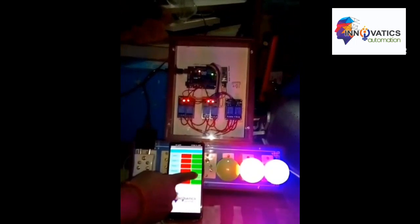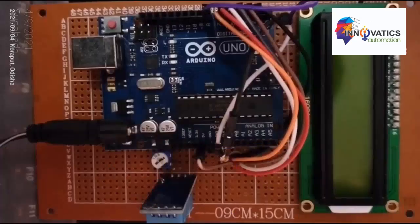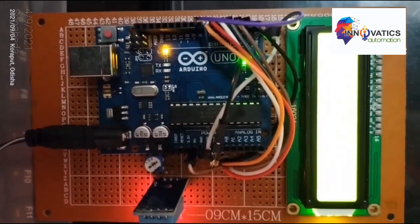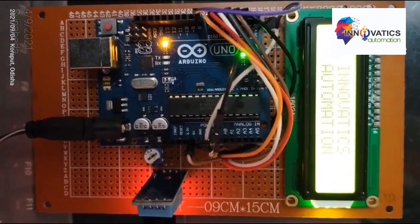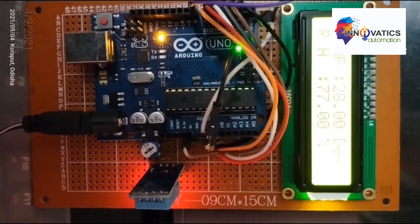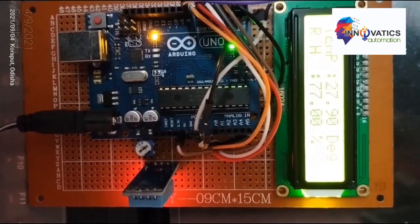Overall, Innovatics Automation strives to be an exciting and educational platform, inspiring individuals to engage with technology, fostering creativity, and empowering them to contribute to shaping the future through robotics, automation, and innovation.